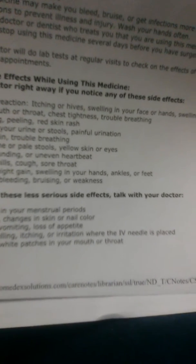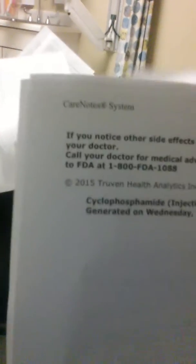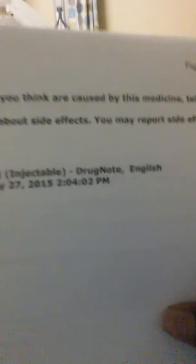Nausea, vomiting, or loss of appetite. If you have any pain, swelling, itching, or irritation where the IV needle is placed, so that would be around your port. Any sores or white patches in your mouth or throat. Now, both of these sheets say the same last statement. If you notice other side effects you think are caused by the medicine, let us know, okay? And you can call us for medical advice about side effects.